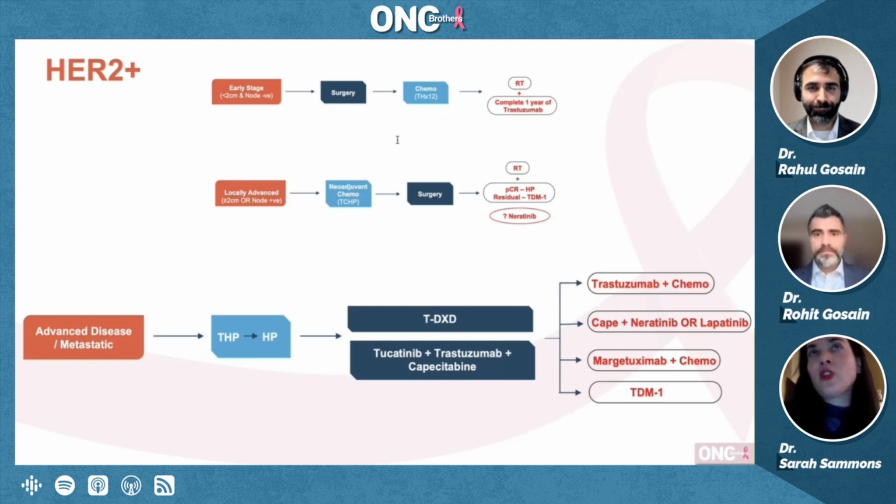And it was patients with estrogen positive, HER2 positive disease who had non-progressive disease, so either a CR, a PR, or stable disease after 6 to 8 cycles of their taxane HP. And then they were going on to their HP maintenance, and one arm got HP maintenance with aromatase inhibitor, one arm got HP maintenance with aromatase inhibitor and palbociclib.